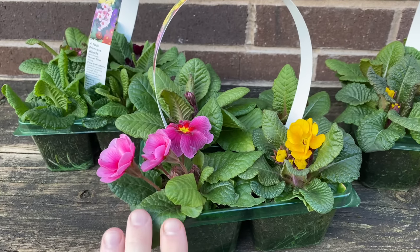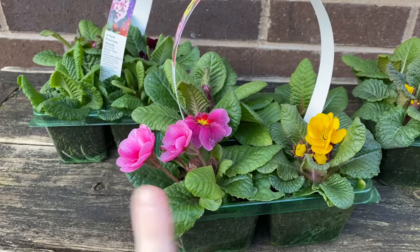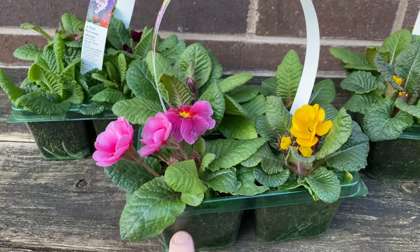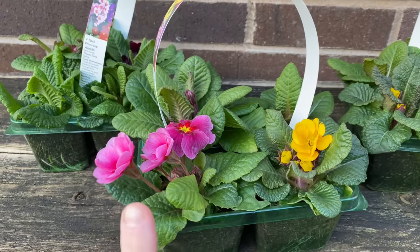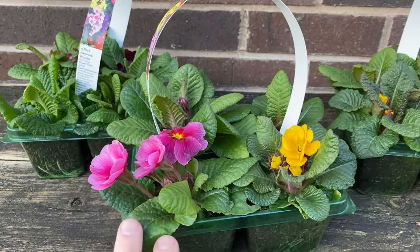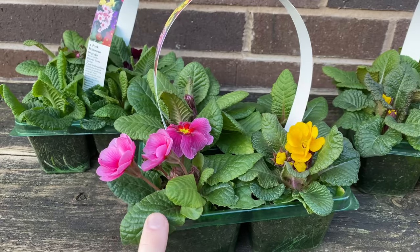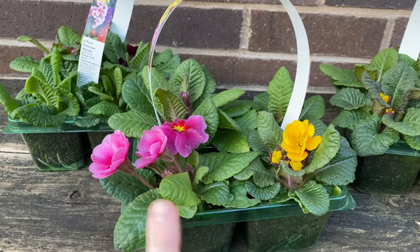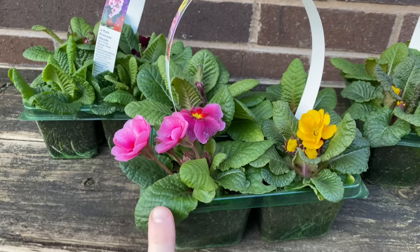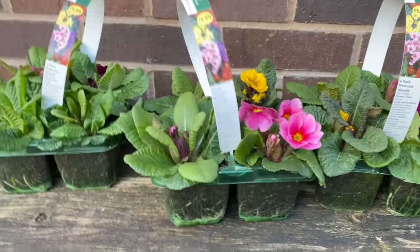The only problem is the hedge ground is quite compacted where all the roots are, so I may have difficulty getting them in the ground. So I will try on a different day. If not, they're going to have to go, probably, I might put them in the front border that's by the house. If I do, you'll see, because I will show you what I'm doing. But yeah, those are going to go in. I thought they were a bit of a bargain.